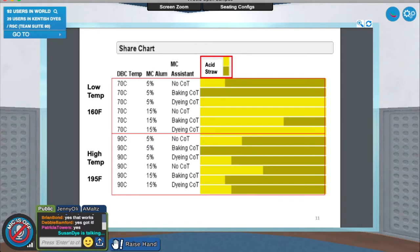And it's interesting to see that the top half of the table, the top six rows, which is where the dye bath temperature was low-ish at 70 degrees centigrade or 160 F, there were quite a lot of the acid tones appearing. Whereas the bottom half of the table, which is the hot dye bath, 90 degrees C or 195 F, there's many, many more samples that turned out to be the straw colour.